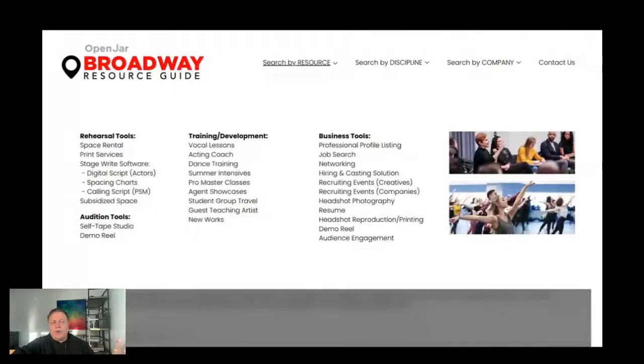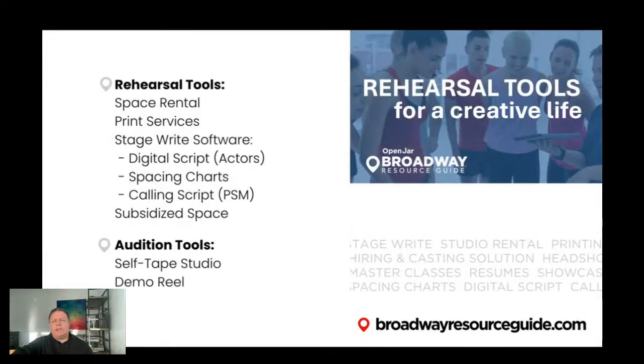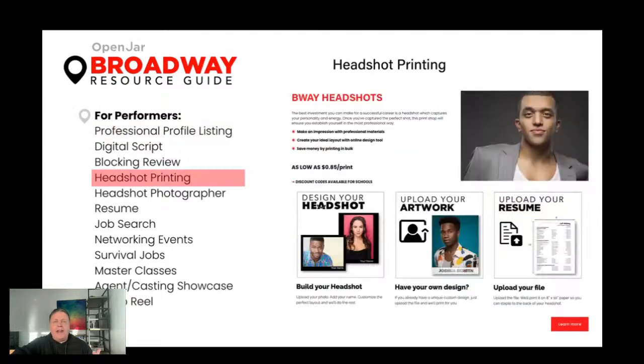If you're looking by resource, you can look for business tools. You can look for training and development tools. You can search by rehearsal needs. So we can sort of search by the thing that you need. You can also search, this is actually the home page here, you can search by discipline. So you can, for example, performers can go in and search for the things that they're looking for. For example, the Stage Door Network, which is a national professional listing where you can go on and have your profile there. You could get headshots printed for yourself there.